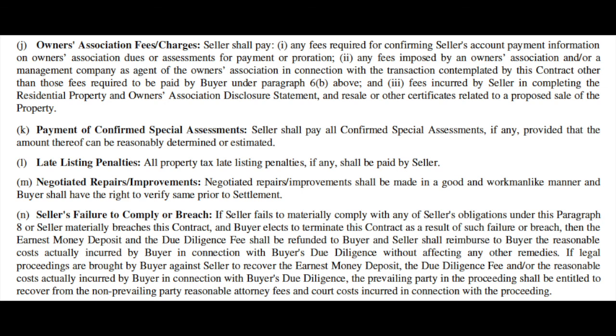Any late listing penalties, all property tax late listing penalties will be paid for by the seller. Negotiated repairs and improvements have to be paid for by the seller and taken care of prior to closing. And one thing I want you to take a look at is "shall be made in a good and workmanlike manner." This does not mean that a licensed general contractor or a licensed plumber or electrician has to do the work that you requested. If the seller feels like they can do the work in a workmanlike manner, then that's their prerogative to try. However, the way that I work is that I request a licensed contractor to perform the work, and then if it's something major, we will definitely do a reinspection to make sure that the work was done correctly. And I also request receipts. So if something falls apart within days or it was just like a little cover up, then we know who to call. We'll call that general contractor.